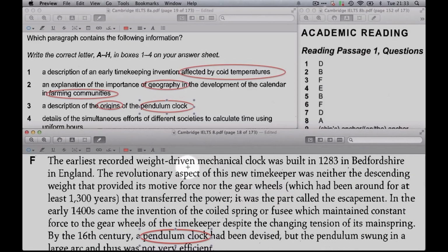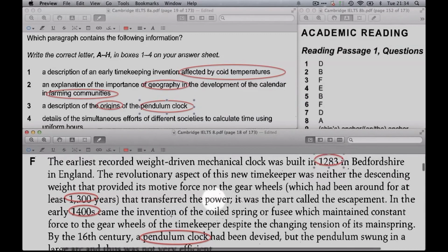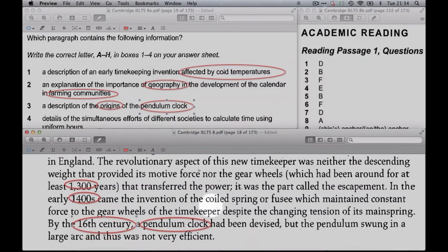Okay, so weight-driven mechanical clock, 1283. And that was the same for 1300 years. And in the early 1400s came the invention of the coiled spring, and so on. And then in the 16th century, all these numbers talk about different inventions until you finally reach, in the 16th century, this pendulum clock here.